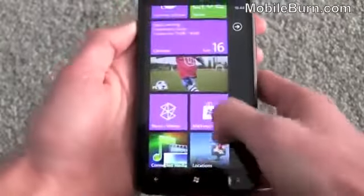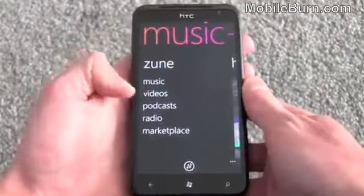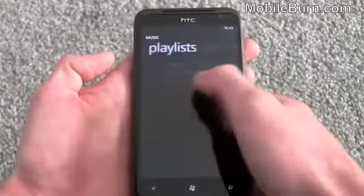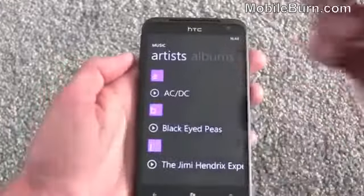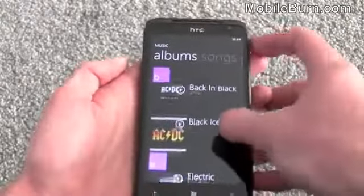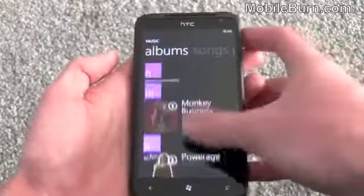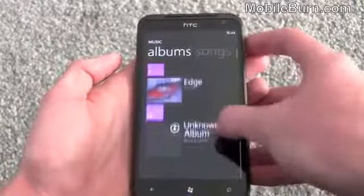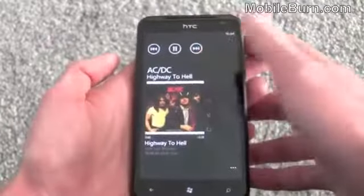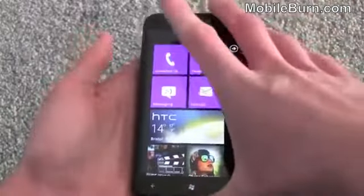Going back further again, we've got music and videos. It's basically quite a basic music player again. You can see we can search by artist, albums, songs, playlists, also genres, sorry. It's quite a nice way to view music though, just being able to swipe through. And for example, we can see all the album art here, which is quite nice. So if we just swipe down, you can see we've got all the cover art for the different albums. And then from there we can literally just hit one to go in and play, that quick. And we can go back to the main screen and carry on with what we were doing.